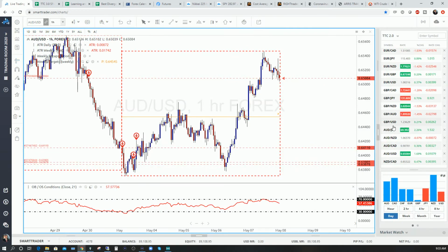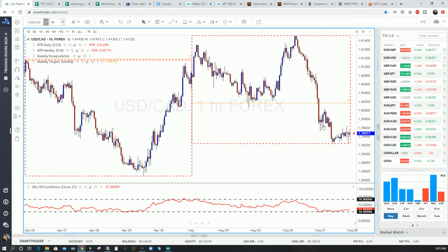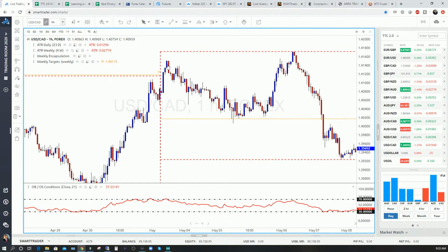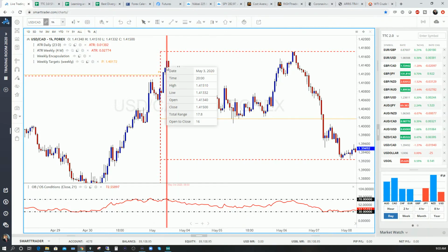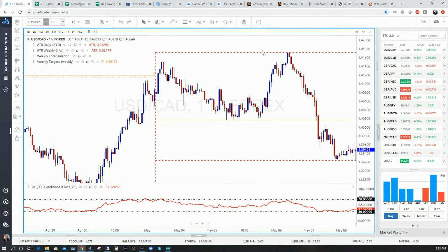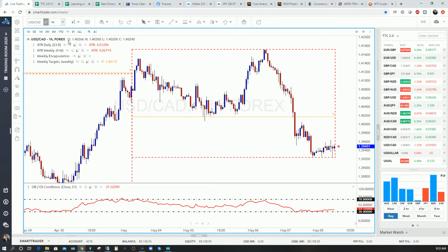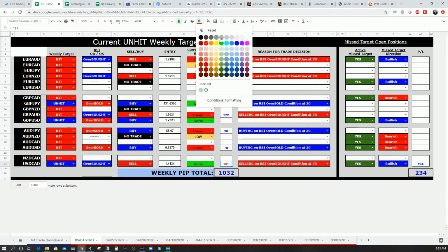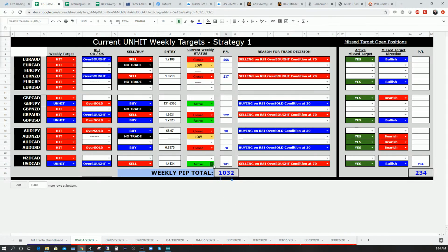So US dollar CAD. All right, this is the US dollar CAD right here, and let's see here. All right, so this looks like the entry point right here. Yep, that's the entry point right there, right at the top. Price went down, hit its target, went back up and retested. We actually saw divergence here, and we traded that this week. Well, at least I did. But anyway, here we go. Profit target was hit, and so this was a 131 pip profit target. So this sell paid at 131 pips right here, and it is now closed. And it's a hit target.